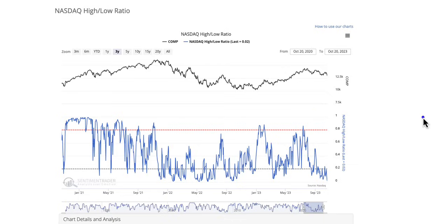Well, this is what we know. Historically, if we are below this line right here, we go down and we underperform the market. Historically, if we are above here, we outperform and the market goes higher over a longer period of time. And that's how I want you to wrap your head around this. So what am I saying?